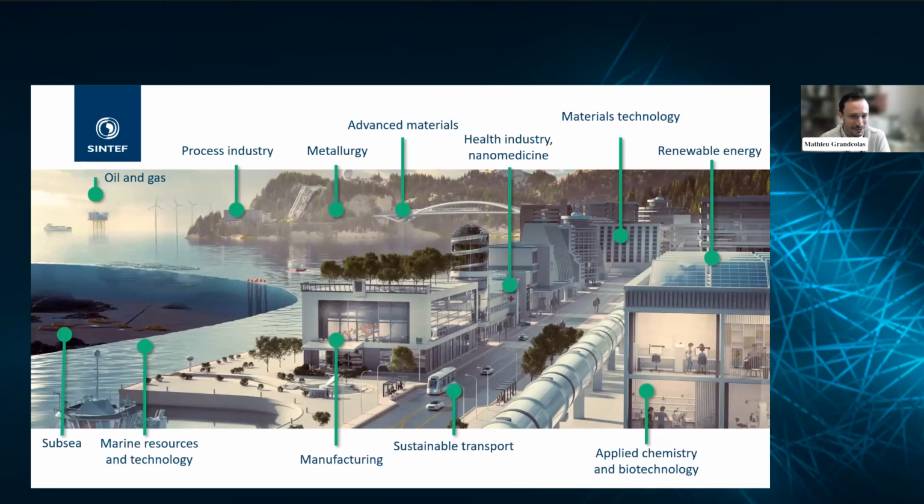This is just a fancy picture I found for the different applications we are working in. If you look on the left of the picture, Norway has about 25,000 kilometers of coast. So we are working a lot with sea, subsea applications, marine applications. But there are a lot of other applications we are working in, and I think most of these applications could have a use within electrospinning. So for us, electrospinning has been a big interest also.